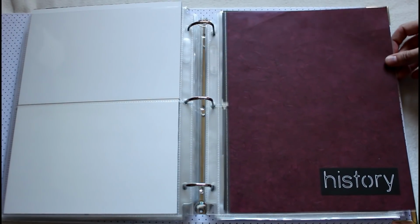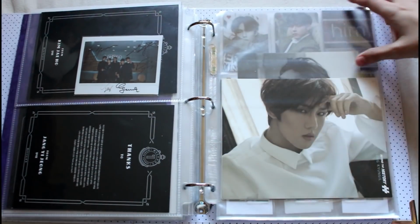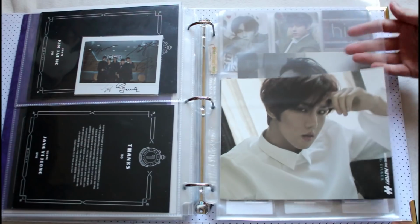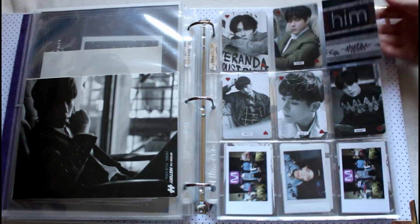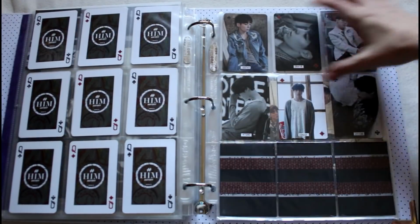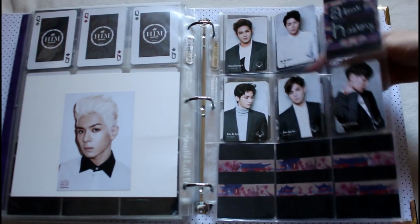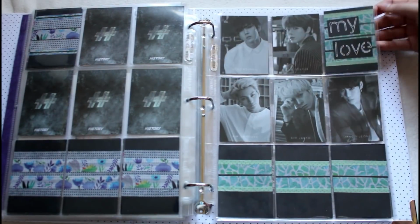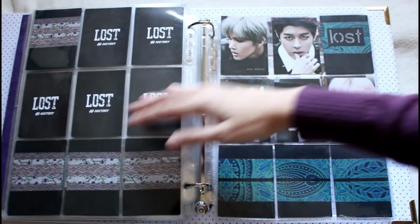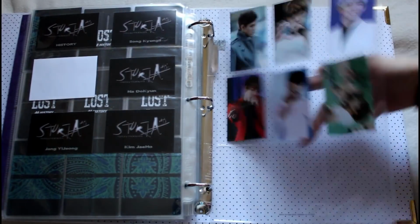And then the last one in this binder is History, and this hasn't changed either, other than I think I reorganized, or I'm now using those 2-pocket sleeves that fits those oversized cards. And this is how I reformatted their cards. And some fan cards in the back.